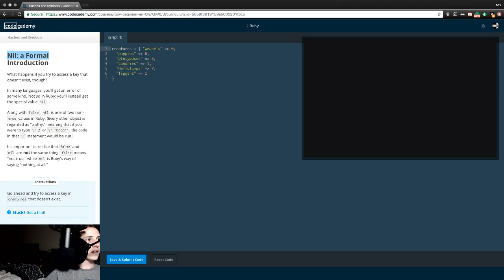Nil, a formal introduction. What happens if you try to access a key that doesn't exist, though? In many languages, you'll get an error of some kind. Not so in Ruby. You'll instead get the special value nil. Whoa, hold on. They're finally explaining what the hell nil is. It's just dawning on me now.